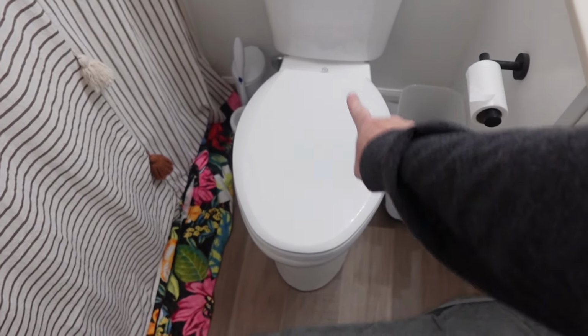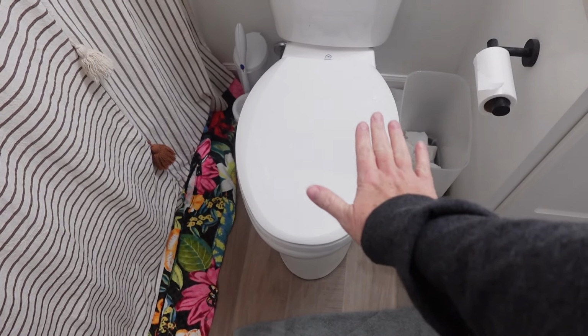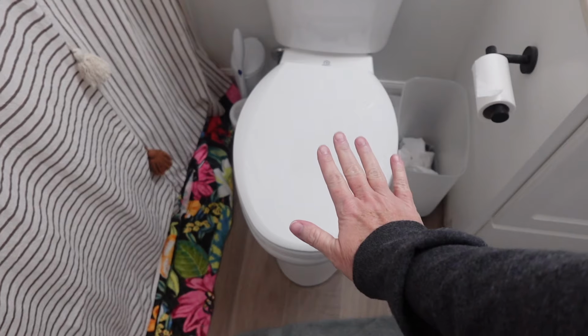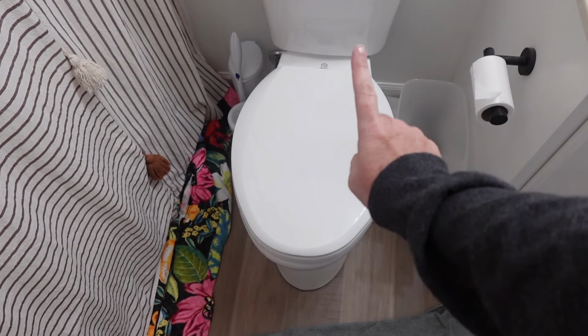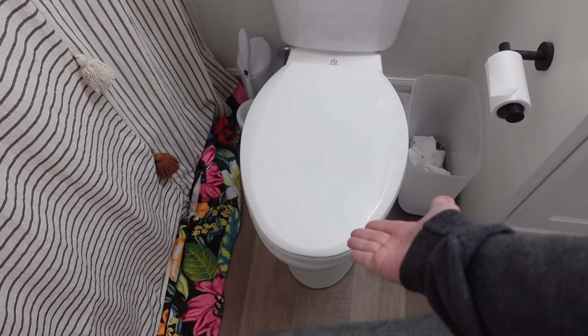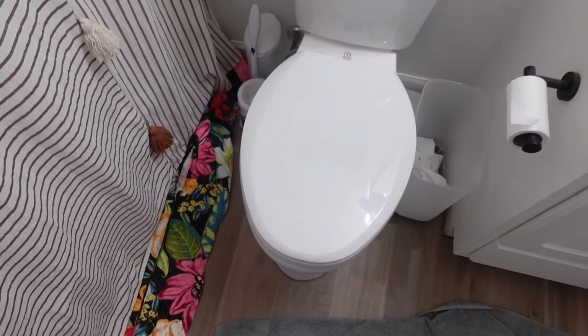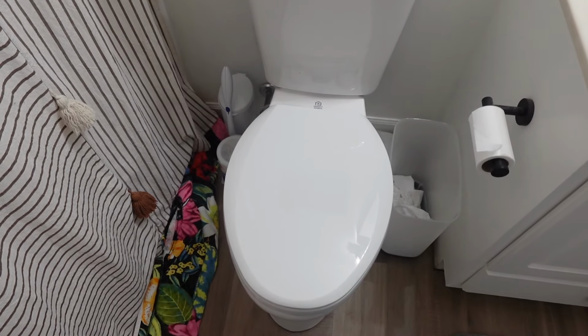The only thing I don't love, it's an oval seat, and that brand new soft close memory foam toilet seat that I just got is round and it wouldn't fit. So your girl's here with a regular old toilet seat. I'll let you know how that works out.